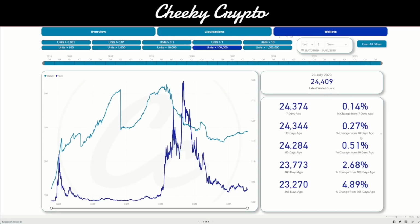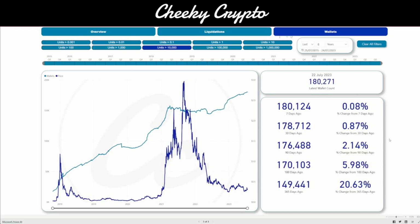They're not selling, they're not really buying, and it's an interesting thing to kind of note because a lot of people were thinking, we're in a bullish market and all that kind of stuff, and for the most part, I think it's possible, but we haven't seen enough accumulation. You've got to bear in mind these wallets were up high, up towards the 31,344 wallets. We're currently rocking 24,409.